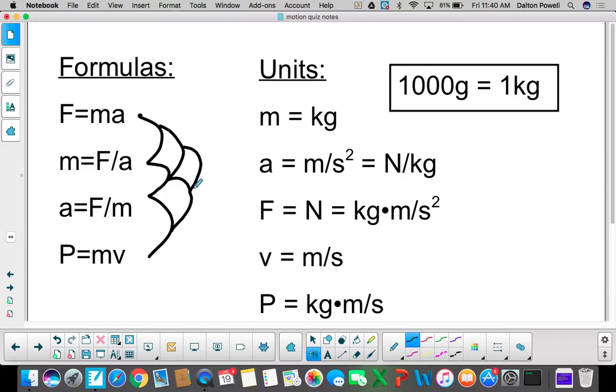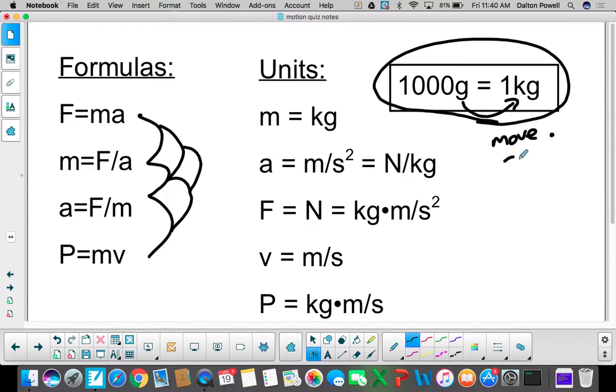Side note, the reason I put this conversion on here is because there is a question on the quiz that gives you a mass in grams, and you will have to convert that to kilograms. You can simply move the decimal 3 places to the left to do that. Oh, that's so easy. Okay? If you're converting from grams to kilograms, you move the decimal 3 times to the left. 3 places to the left, that converts it to kilograms.